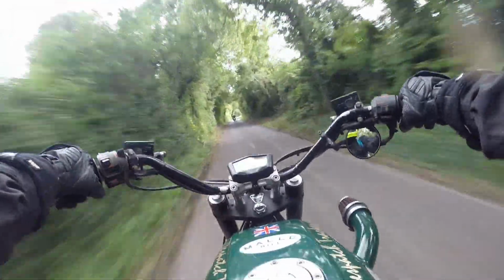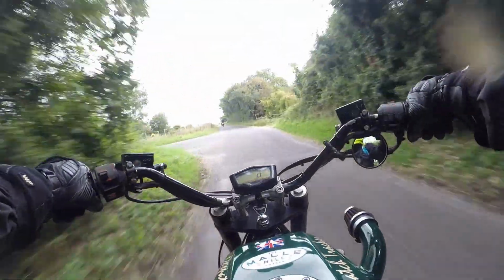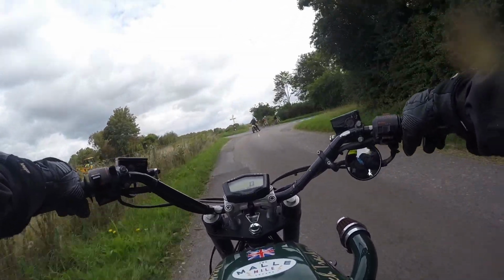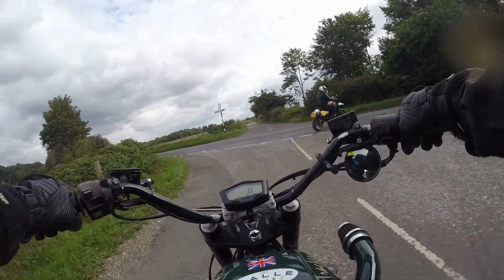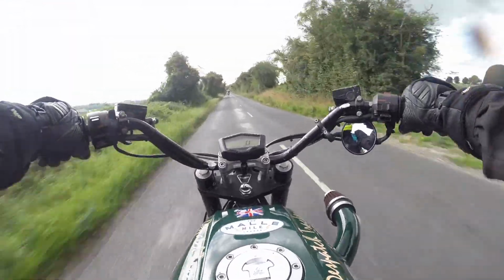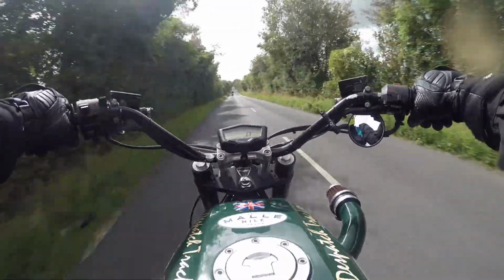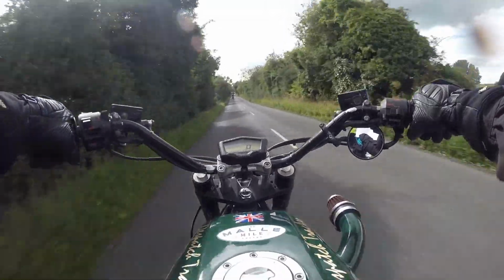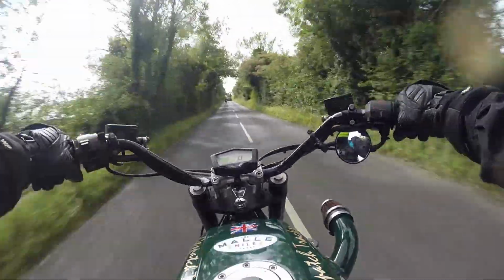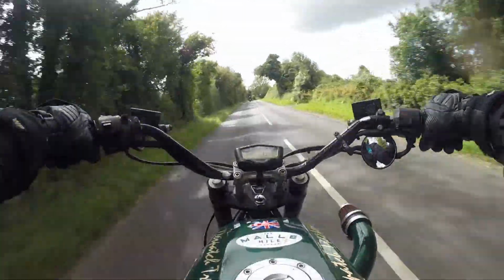What a great road. 30-year-old brakes. Every time he puts his hand up, 30-year-old brakes. I think I've been on this road. Looks very familiar. This thing is wicked. Oh my God. I just realized I'm going 0 miles per hour. Oh, look at this, see how fast I'm going. What a fun bike.